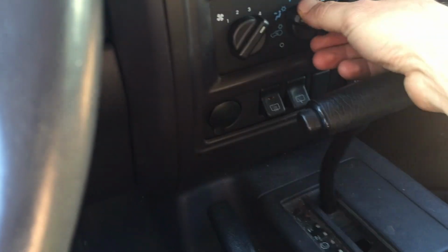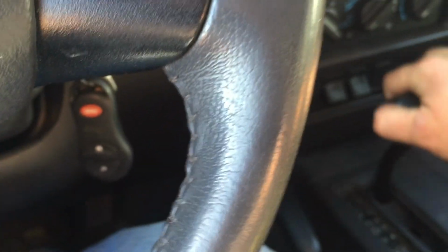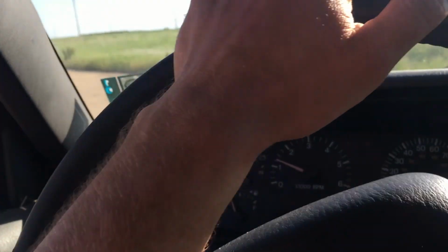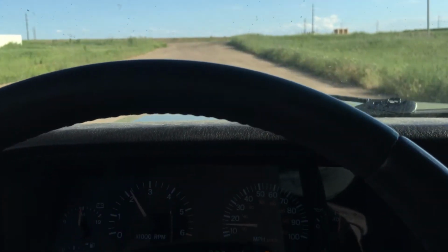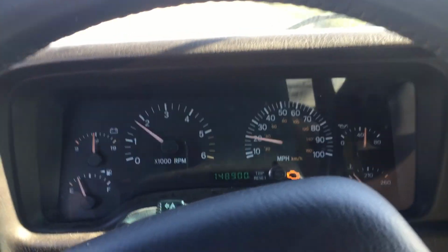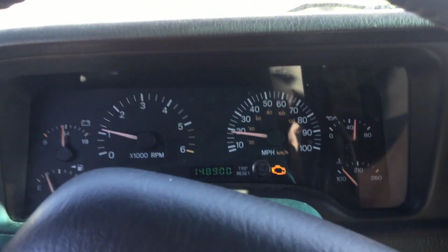And then I'm going to turn that off. And what I'll do here is go on a little spin for it. I don't know if you're familiar with Denver, but my old shop was in Wheat Ridge, and the new shop's basically in Erie, and it's quite the drive. The shift's good and everything. It's got 148,900, so almost 149,000 on it.